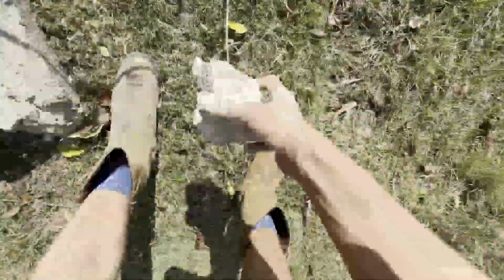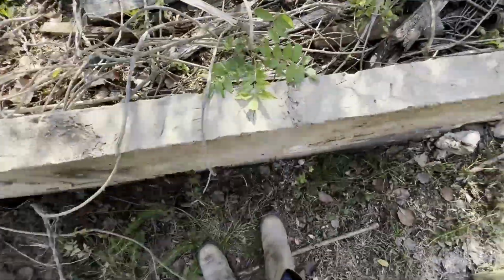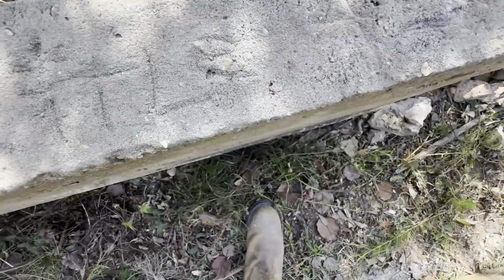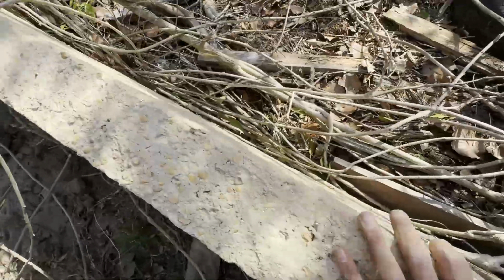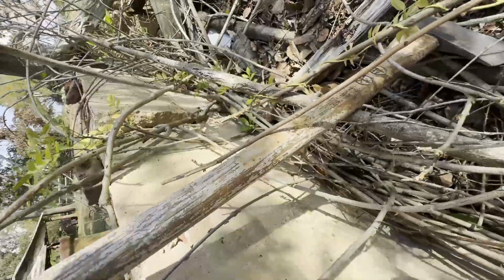I'm gonna take this back as a souvenir, because who finds Coke bottles in concrete? I never found this before. This is cool for sure. Let's continue busting this concrete. There's a triangle right there. There's all kinds of stuff in this. I don't think there'll be anything whole, but it's just cool to get it out and look at stuff.